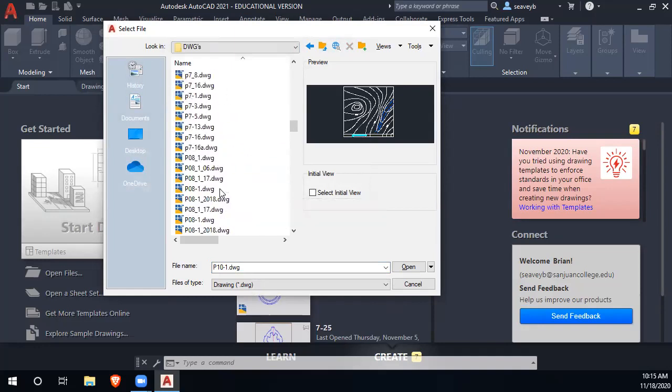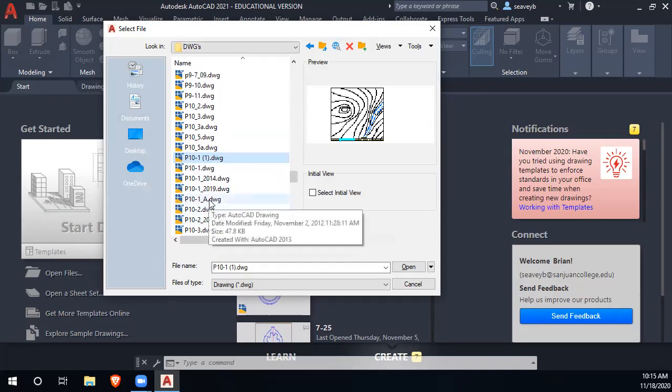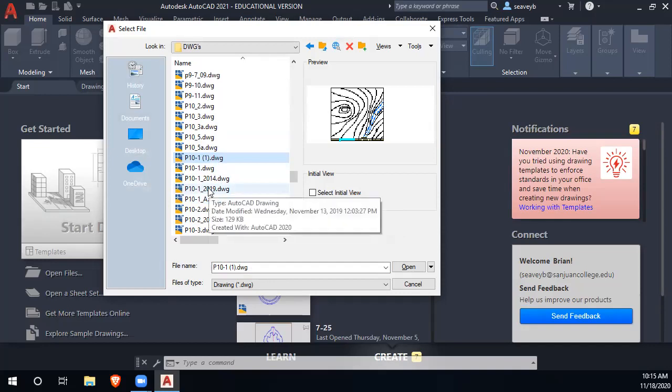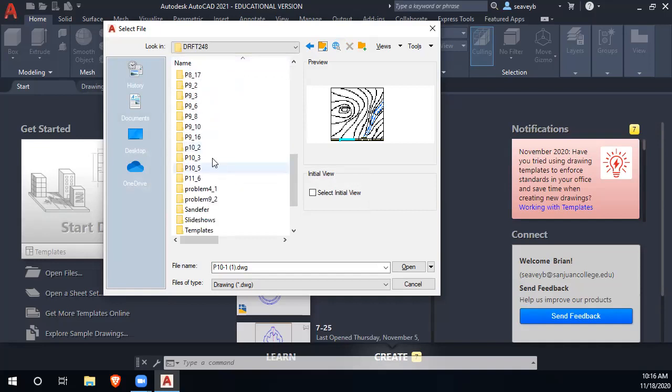All right. Let me see if I can pull it up. So we drew the road according to the instructions anyway. And then, I've got to figure out which one. If you hover over it, it'll tell you this one was done in 2010, 2018. I wonder where I put that.